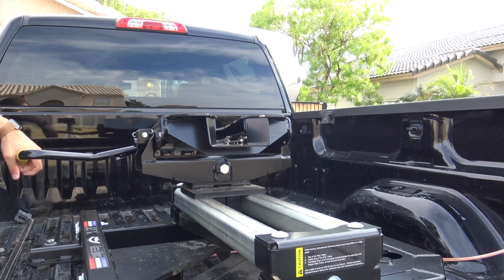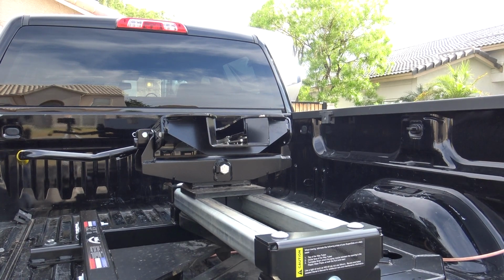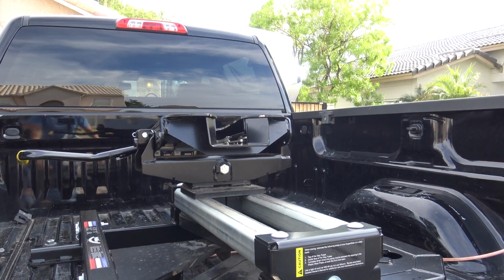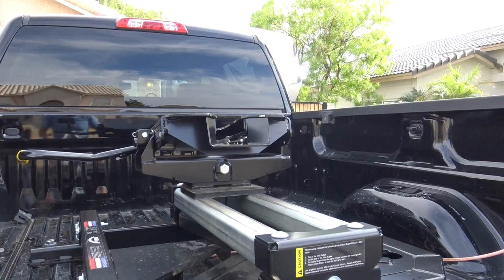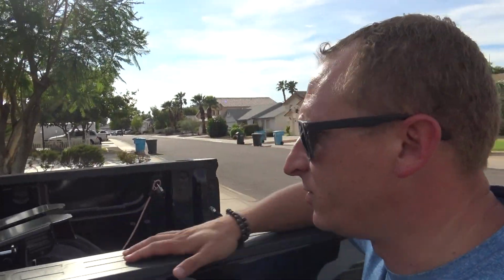Someone could just come up, easily pull a couple of pins, and have their buddy help them move it right out of my truck. And this investment's gone, and I've got to buy a whole new hitch. So I can lock it in place. Probably just as easy if someone wants it.